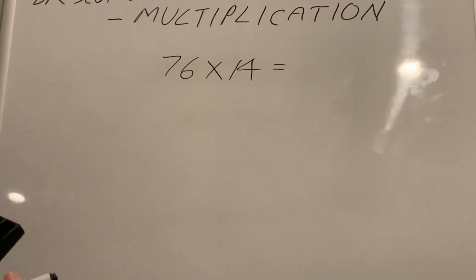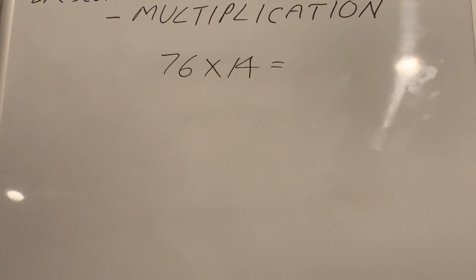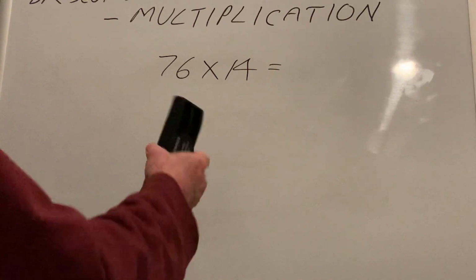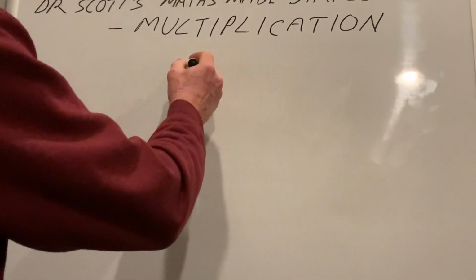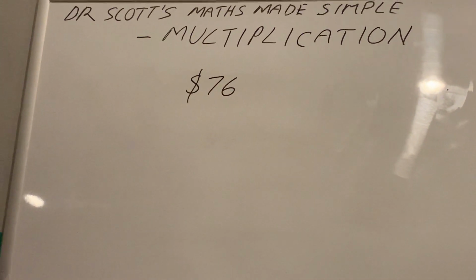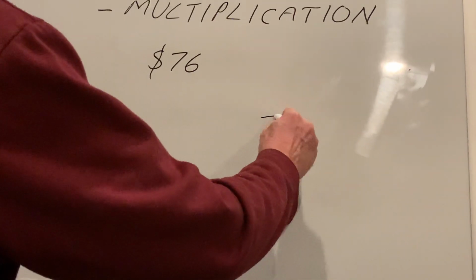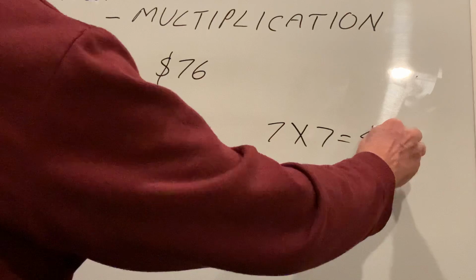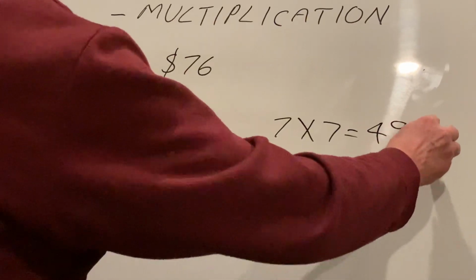Now I know you've got calculators, or most people have, and we can click away on the calculator and get the answer. But it's always good to know that if you're lost somewhere and you don't have a calculator and you need to work it out, well, you can work it out. So what I'm going to do is make it a bit more interesting. Let's just say you were earning $76 every day, and you were earning that for 7 weeks. 7 weeks equals 49. 7 times 7, 7 days in a week, that equals 49 days, okay?